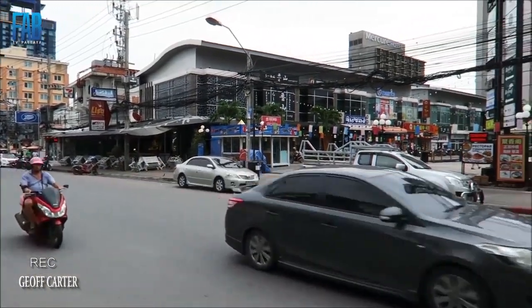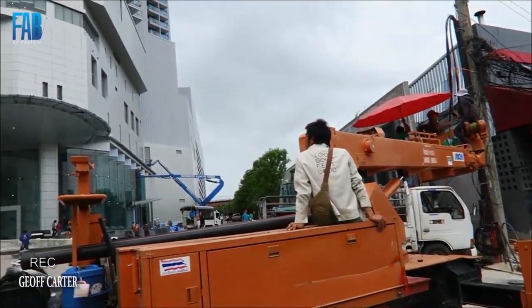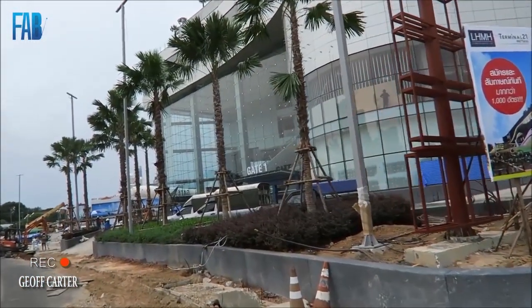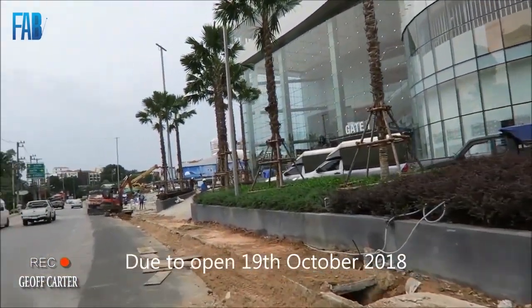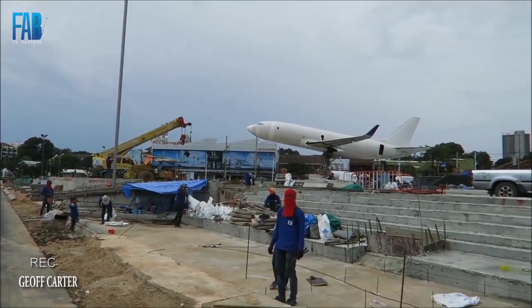And another little shopping centre there, with your food and drinks. Look at this for a brand new modern building. Wow. It's like an airport, Terminal 21. Wow. I don't believe it. Are you ready for this? Are you ready? Check this out. Only a plane, next to the Dolphin Roundabout.